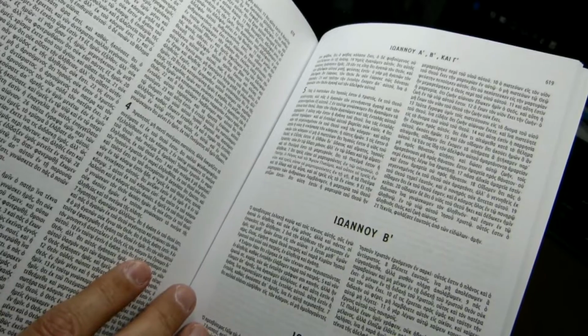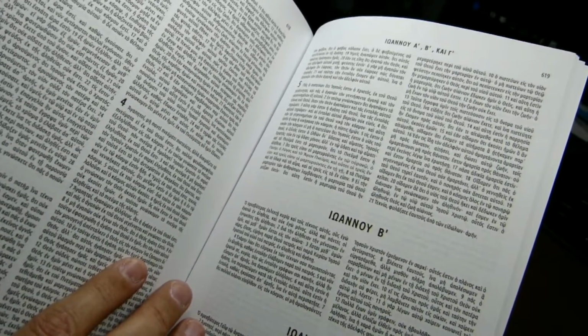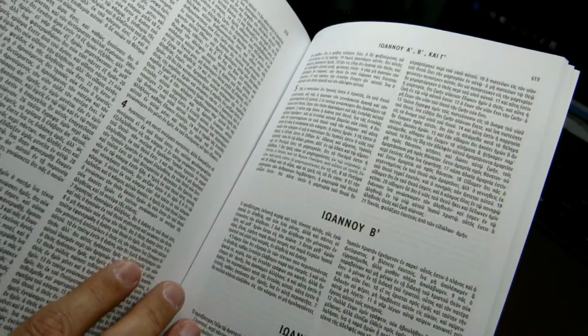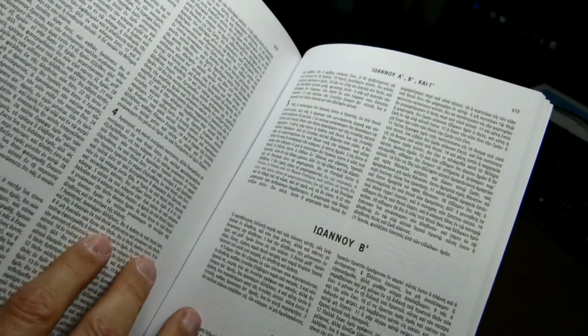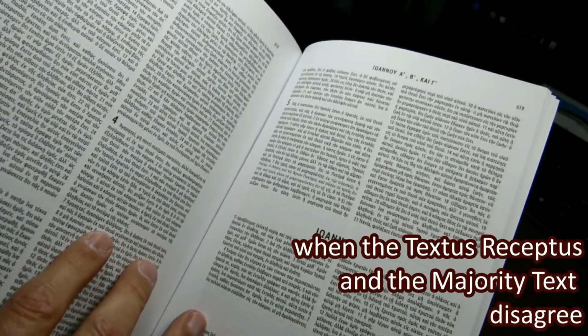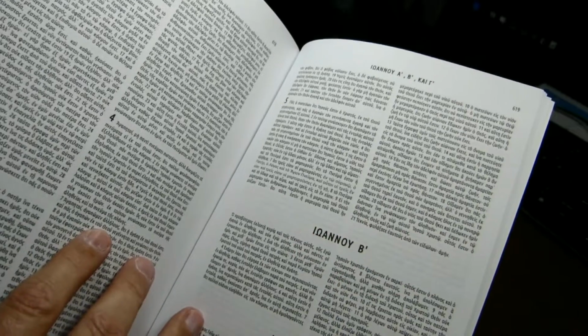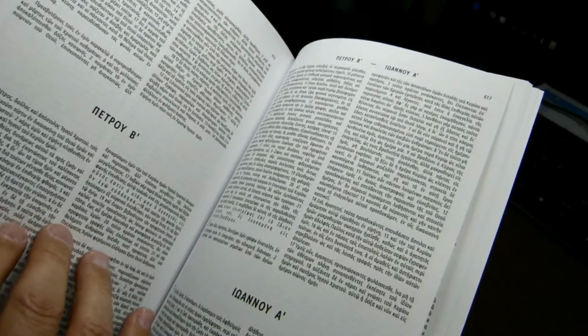And when I did a review of the Eastern Orthodox Bible New Testament a month or two ago, I found that the Patriarchal Text often follows the Textus Receptus, but that means about 30% of the time, about 70% of the time, it agrees more with the Hodges and Farstad majority text.